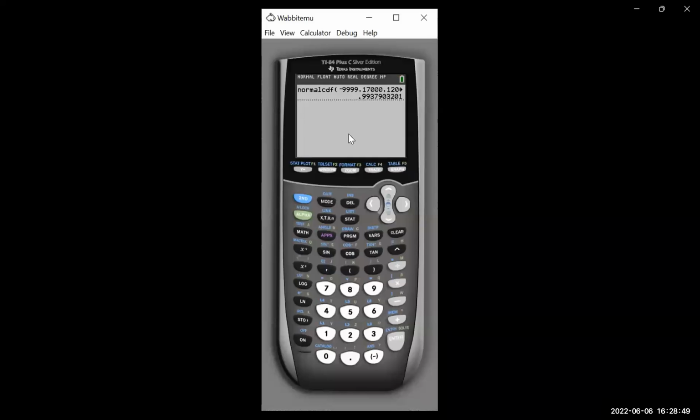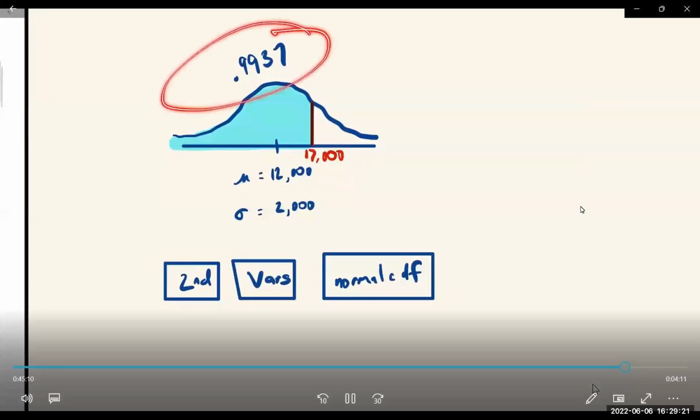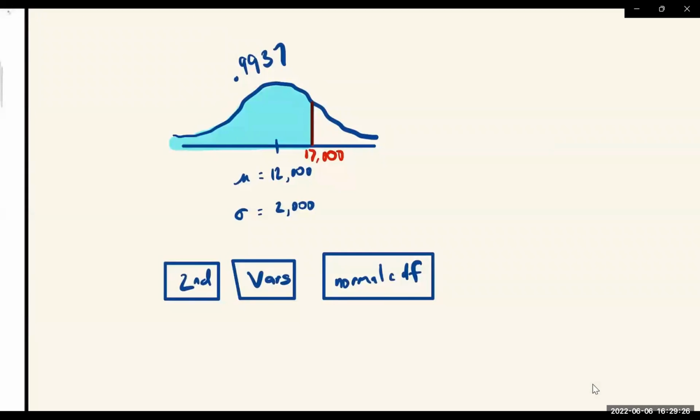Enter again. And there it is, 0.9937. So I'm going to write that down, 0.9937. All right, let's go back to the next. So here it is, 0.9937. That's the probability that the price will be less than 17,000: 99.37%. So that's our answer, and that's how you do it on the calculator. That's your final answer.